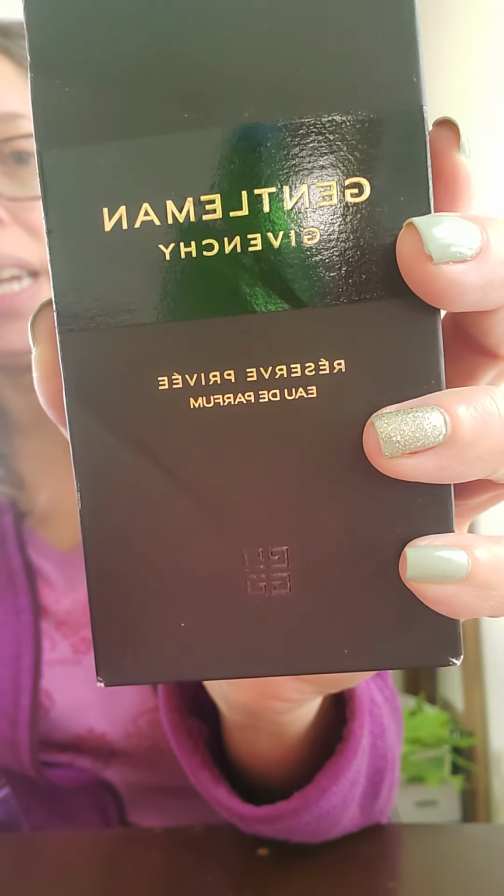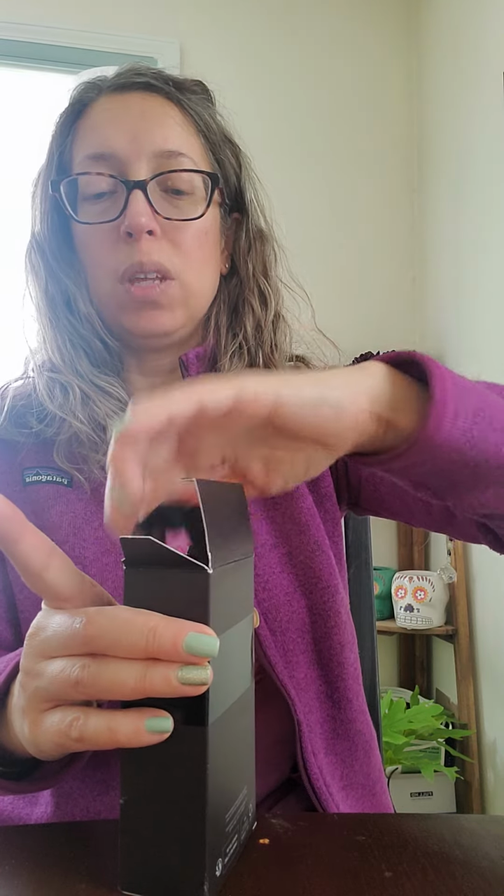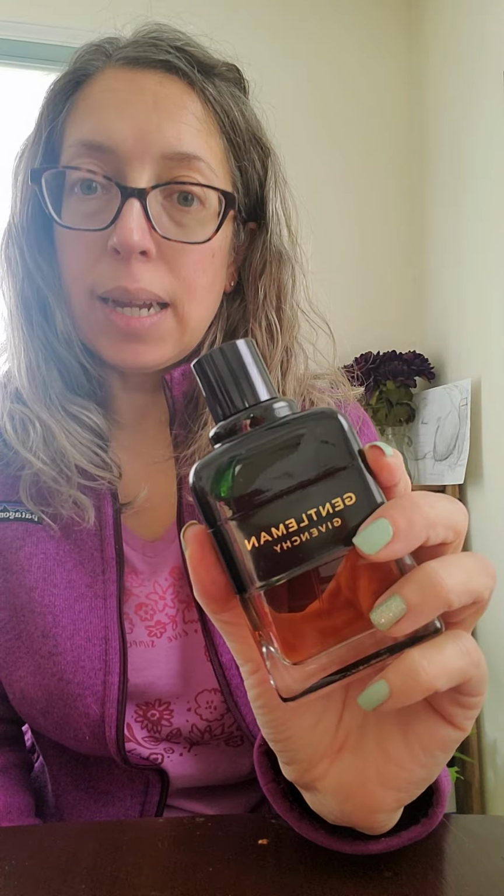This is a Givenchy Gentleman Privee. This one is so cozy. It's so cozy and wonderful. This is a more patchouli based amber. Now, some people feel like this is boozy. I don't find this one to be very boozy.